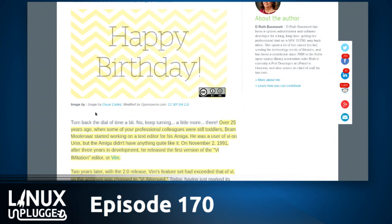You see, the problem was that Bram wanted something like Vi for his Amiga. He was a big user of Vi, but they didn't have anything like that on the Amiga. So on November 2nd, 1991, he released the first version of Vim, Vi Imitation, after 3 years of working on it. 2 years later, with version 2.0 of Vim, the feature set had exceeded that of the original Vi. And so they changed the acronym from Vim Imitation to Vim Improved.